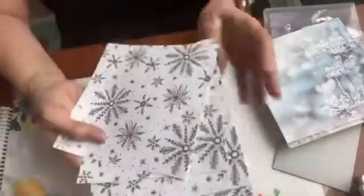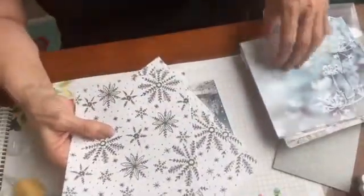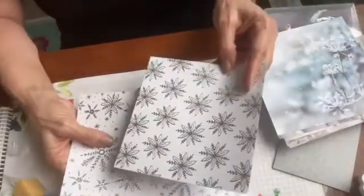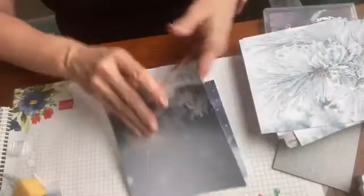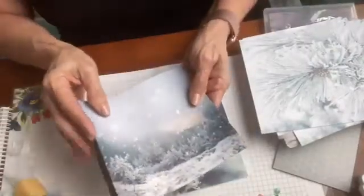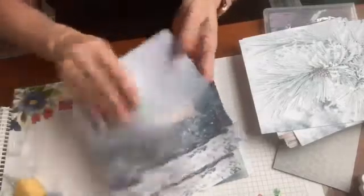And then on the other side, you have the larger, and this is like a lot of different snowflakes, where this one here is all even snowflakes. So just a great variety. This is another one of my favorites, because look at that wintry scene. Isn't that gorgeous? You can see kind of the sun coming through here a little bit.